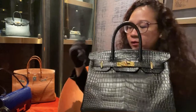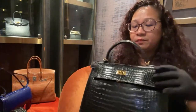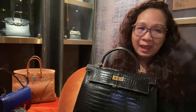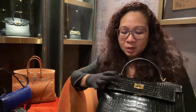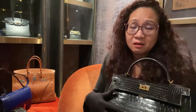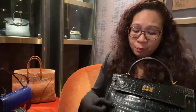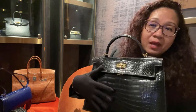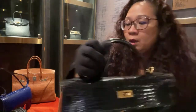It's beautiful, right? Now, how did they get this shine? This is also a shiny croc. They don't add a gloss finish or anything to it to make it look shiny. When I was reading up, it was quite interesting because apparently the leather is buffed. They use a smooth agate stone and it's buffed to a shiny gloss finish. So that's how they get this gloss effect. It's almost like a mirror when it's brand new.